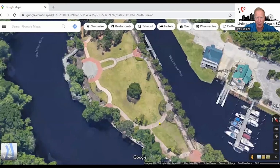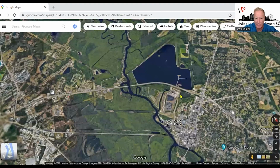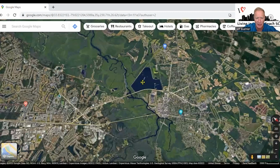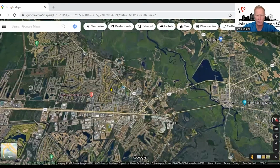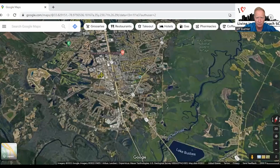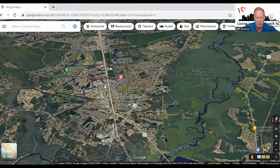And you're going to find a lot of housing options throughout Conway, whether it's the downtown area or as you start to get just outside of downtown. And again, you're going to find the price points are going to be much more affordable. The Conway Medical Center.